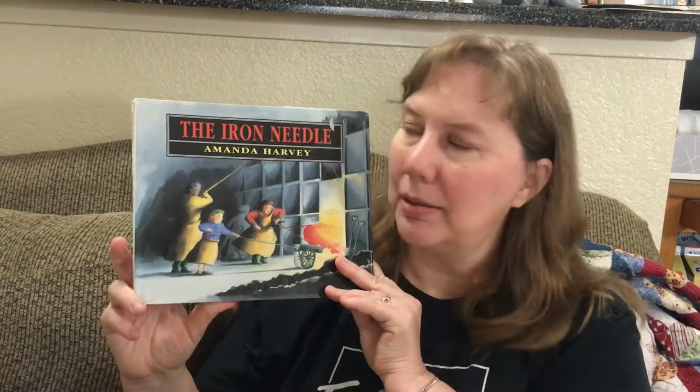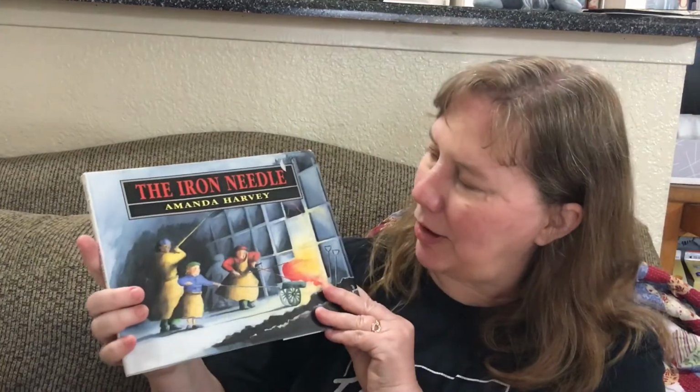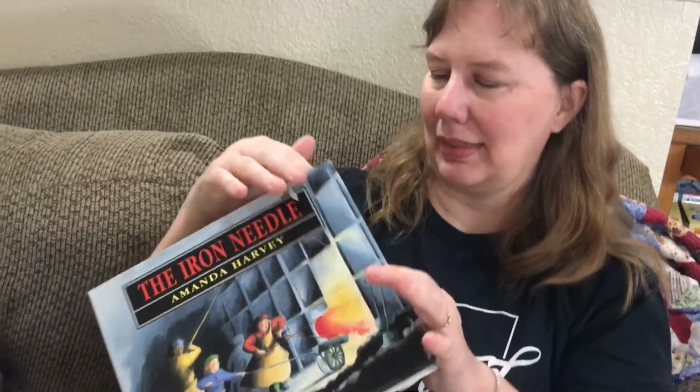Now we can find needles made of different things, including plastic, but this one is called The Iron Needle, and it's by Amanda Harvey. Right, are we ready?